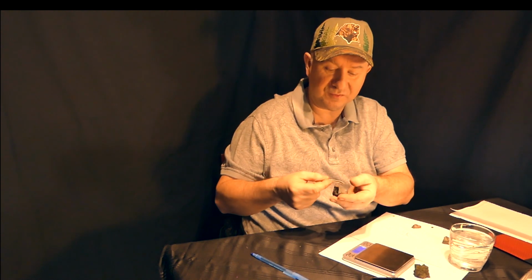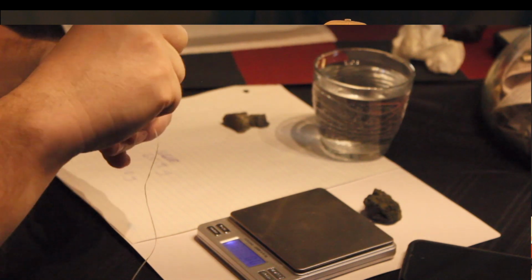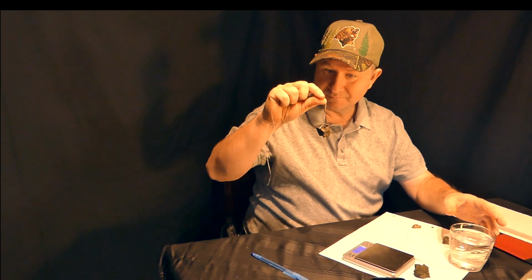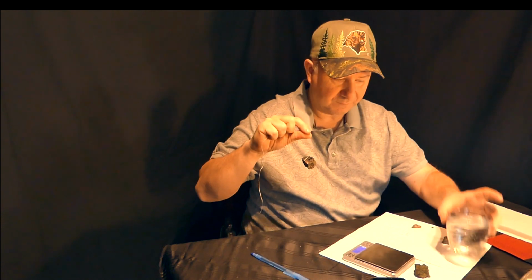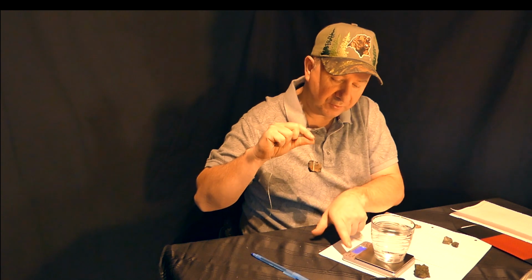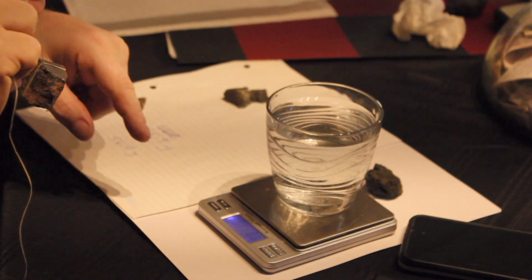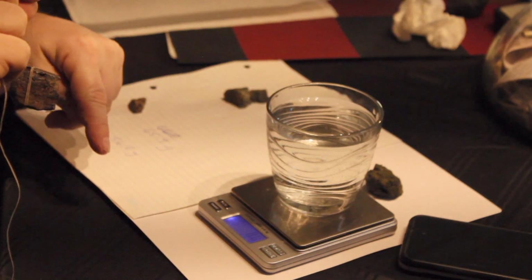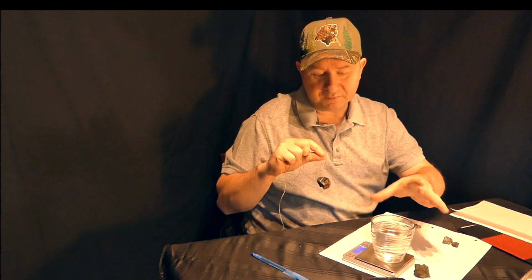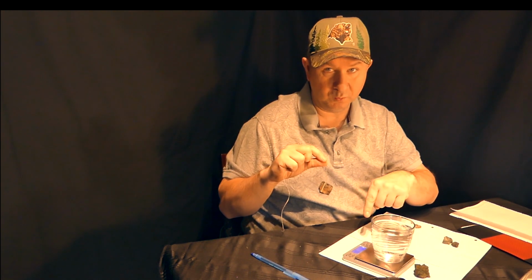floss. It's the easiest way. It's one of the easiest things to use. It's very thin. It won't change the displacement in the water, so it won't change your readings whatsoever. Alright, so now what I do is I hang it by a piece of dental floss, take a glass of water for this scale, because this scale is only 2,000 grams plus it's got milligrams. Whatever you put on it water-wise can't weigh as much as the maximum weight of the scale, or else it won't work.